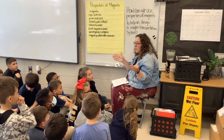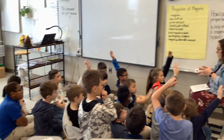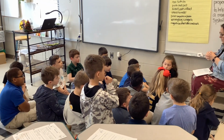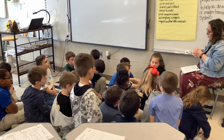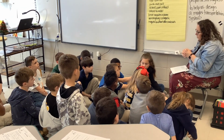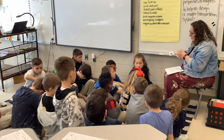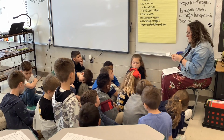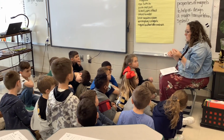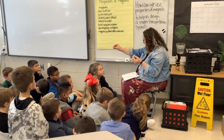Okay, so what did you learn in the sailing one that might help you in your design? Carter? I learned that if you add more weight to... put all the magnets together, it would repel that magnet across way faster.